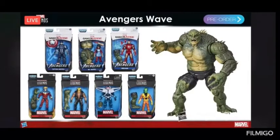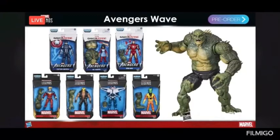Then the Avengers wave, which I showed you a little bit of in my other video, we got revealed the Iron Man and Captain America figure, but now we see the rest of the wave and the Build-A-Figure.